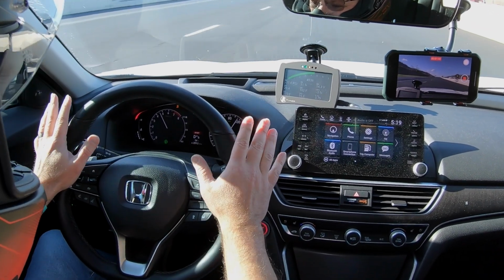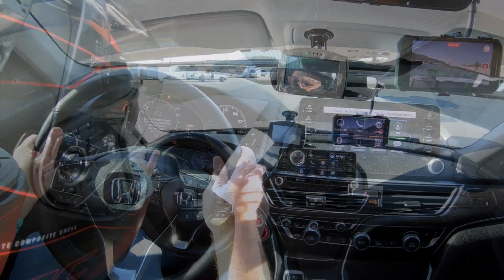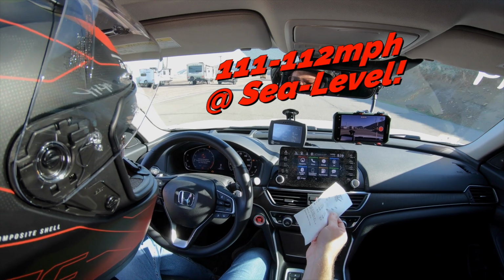Warning lights, that's good. Damn it, warning lights. It's horrible. 13.985, but at a 107. I've increased my trap speed by 7 miles per hour. Not what I was hoping for.